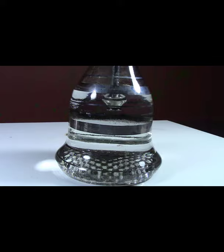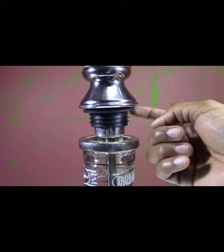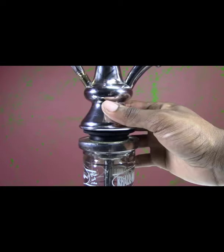This right here is your base grommet. It's what helps create a tight seal between the glass base and your hookah shaft. But it goes on the shaft first, not on the glass base first. When you're inserting your hookah shaft into your base, make sure that your base grommet is leveled all the way around. Otherwise, you might have an uneven hookah. But once you're done with that, just apply some pressure, and this will slide right into place.